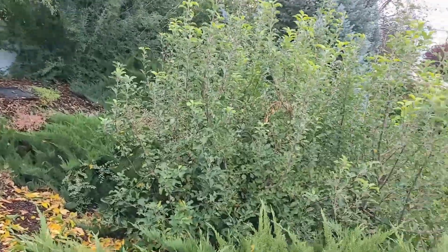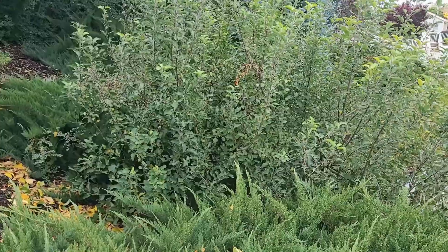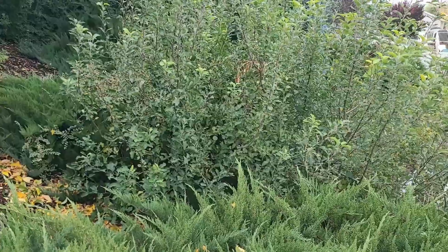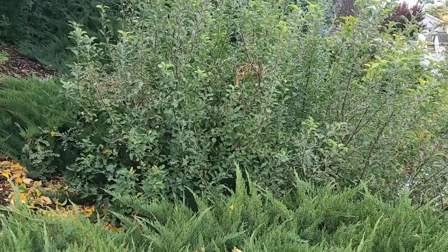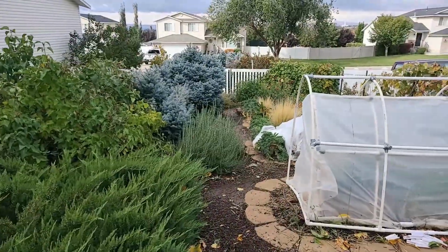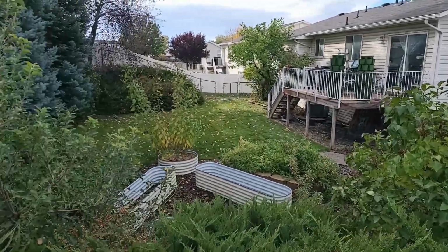But my apples did really well. I'll link a video up above on my apple harvest, and I just finished harvesting my Jonagold, which didn't give me as many as I thought it would. So I was a little disappointed on that one, but they were good, so we're still really happy. And here's a view from the top of my garden before it goes to bed for the winter.